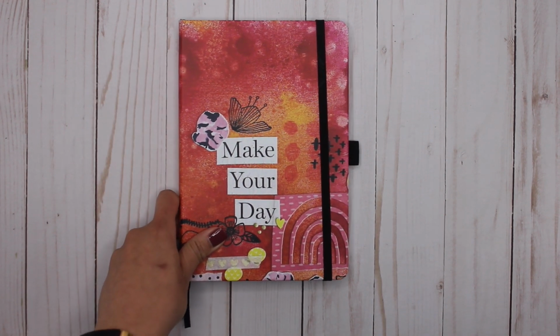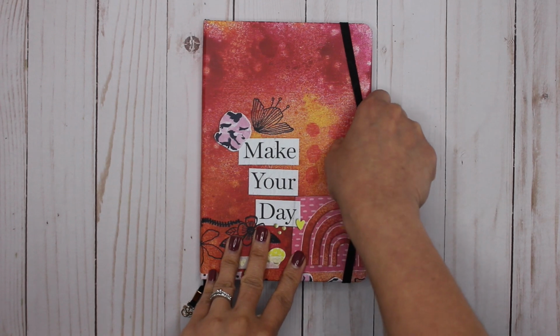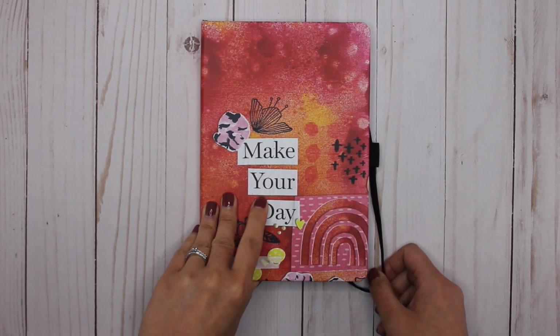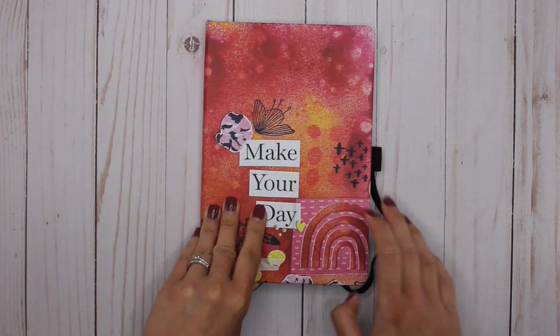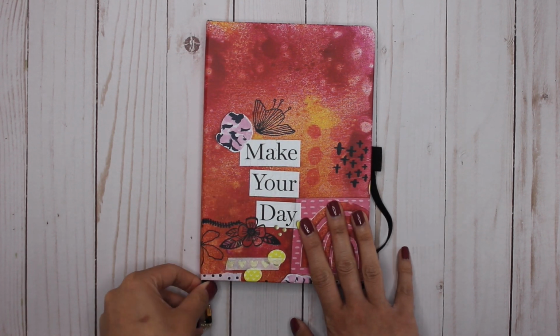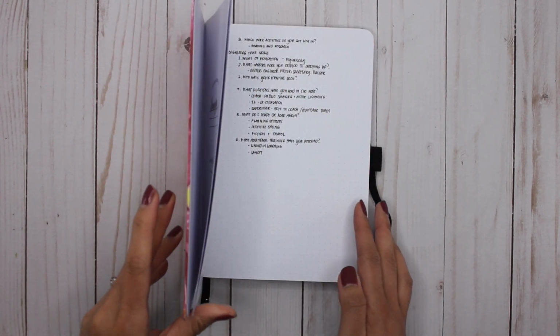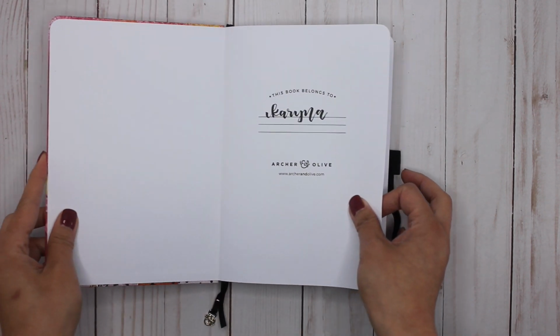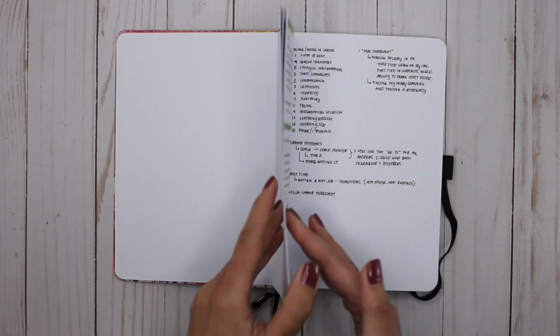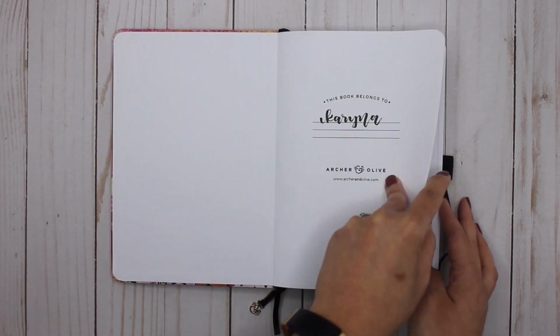Now this one, you've already seen me do a few plan with me's in this. This is my Archer and Olive planner. This was one that I was sent back, I think in November or December, and this was a collaboration with Amy Tangerine. Archer and Olive normally do dot grid notebooks for bullet journaling, but this particular collaboration came out in an actual layout planner. So there's a vertical layout in here, and I'll show you.